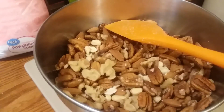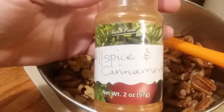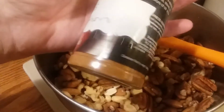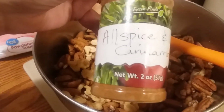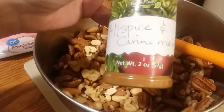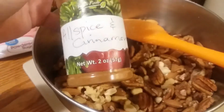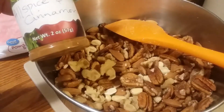And then I'm going to end with some, we keep a blend of allspice and cinnamon in one of our used spice jars. This was some rosemary, once upon a time. We love allspice and cinnamon together and use it in place of just straight cinnamon in so many things. So I'm going to add that, and then I'll show you the rest of the recipe.